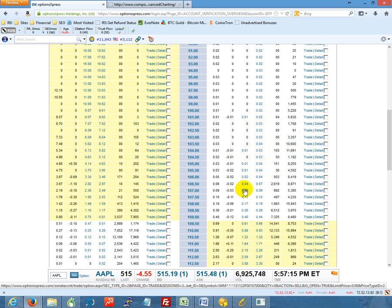Okay, so let's do 106.50 just to add a little extra safety. Now you can see here that there's a lot of volume here. There's a lot of open interest, even more than the 107 and the 107.50, which is kind of interesting. What likely happened is you can see these 8,000s, several of them. Probably some big firms were constructing some trades there.